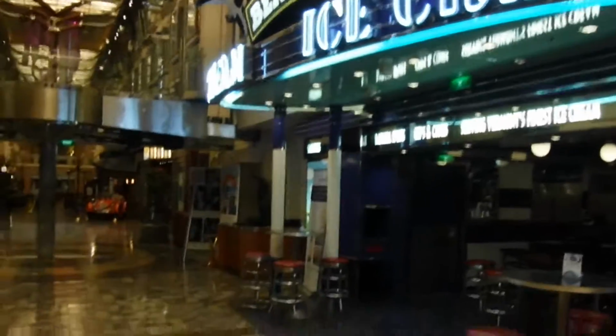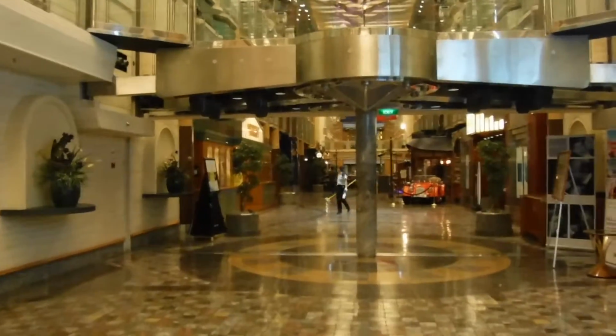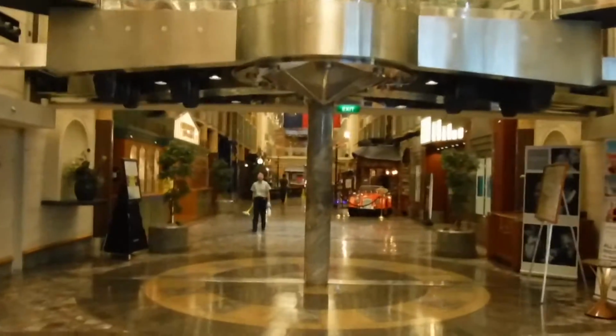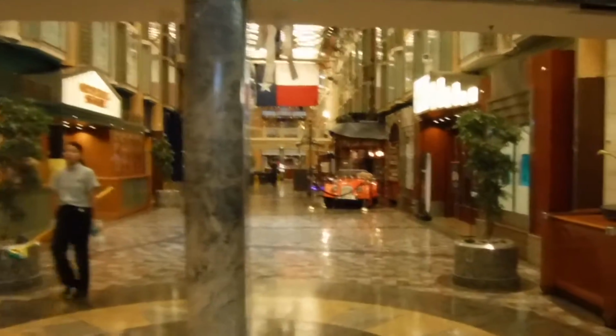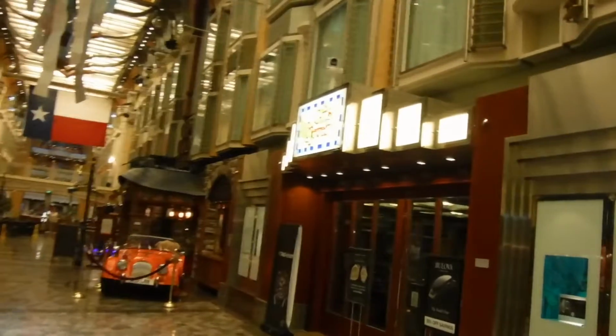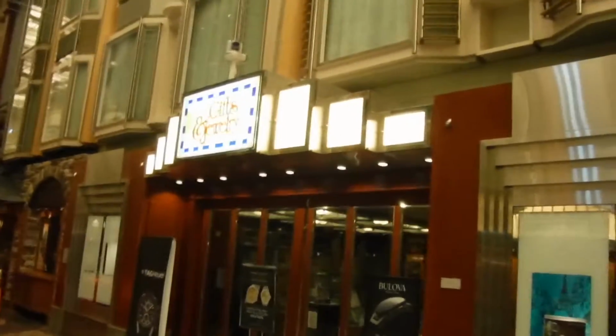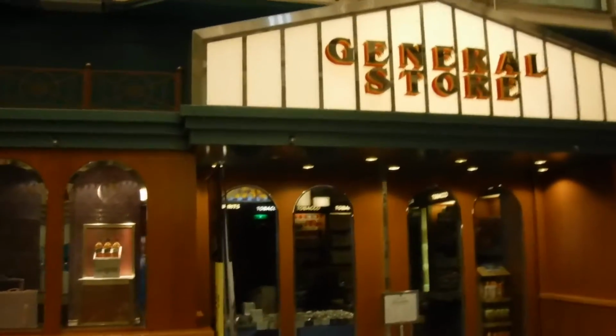Your cupcake cupboard, as well as your Ben and Jerry's, both of those are extra fee opportunities to sweeten your tooth. Very, very good, although I'll just take one of the free cookies. Thanks. As you walk forward, one of the various gift shops. To my right, gifts and jewelry, as well as the general store. The general store is also where you can get your duty-free liquor.